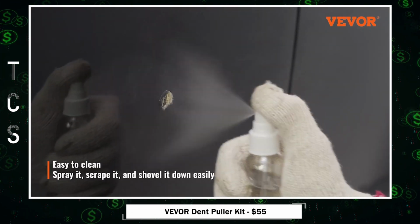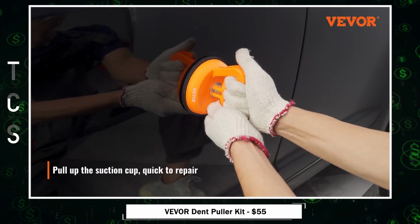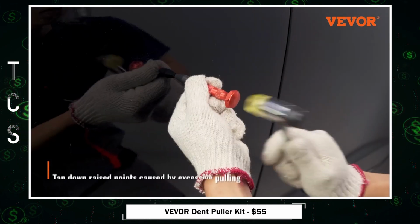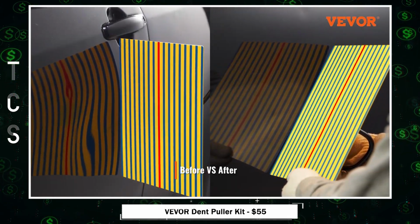With solid puller tabs in 20 different shapes and sizes, along with sticky glue sticks, this kit ensures effective and durable dent repair. Elevate your dent repair experience with VEVOR.